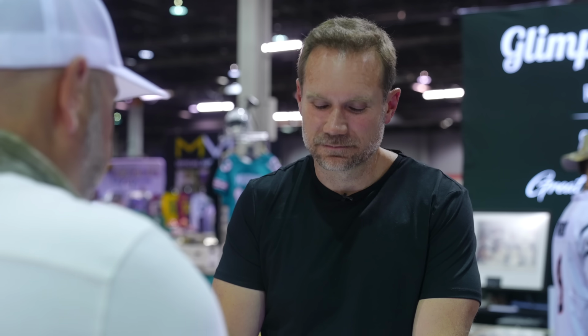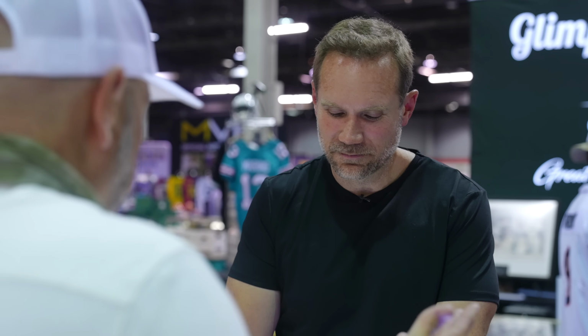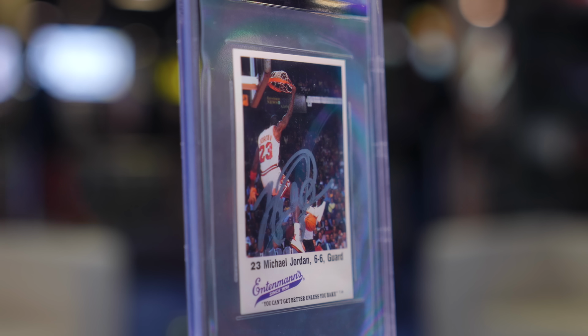I could go back thinking about all the times I met with Jordan, and I'm like, why did I decide to get that signed? It's just cool. Now, in '88, he told me he wouldn't even sign his rookie for me back then, which was strange. But this is kind of his Enemans rookie, so it's a cool looking card. I think it's him slamming, early days of Jordan. You really can't beat it. Yeah, it's beautiful. That is pretty sweet.